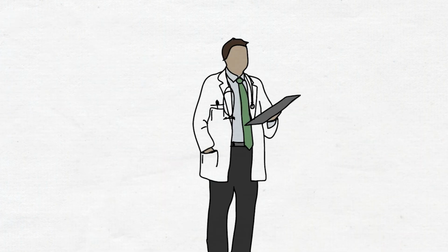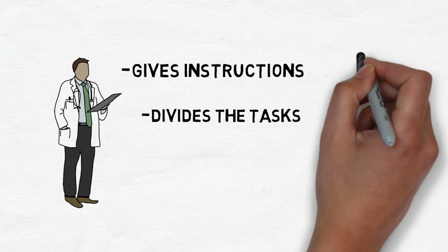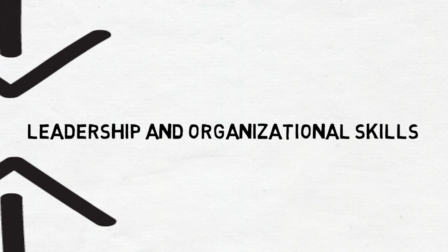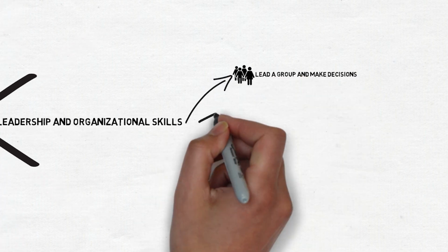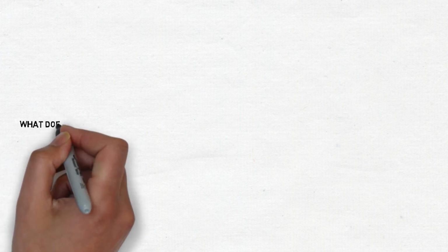Three years later, Peter is now the chief of nurses. He is giving instructions and he divides the tasks among the team members. What Peter is practicing now is his leadership and organizational skills. He has the ability to lead a group and make decisions. He manages the available resources and workforce effectively.